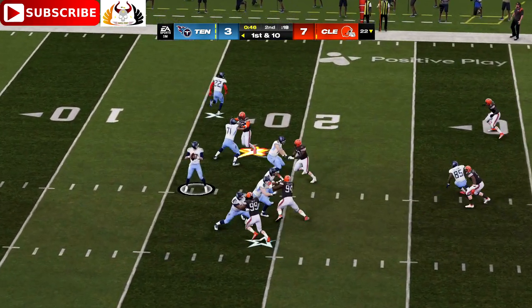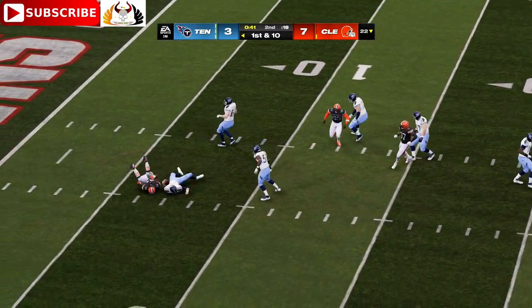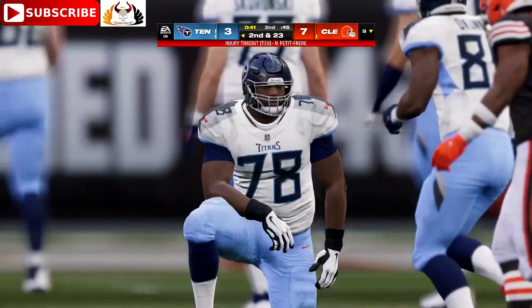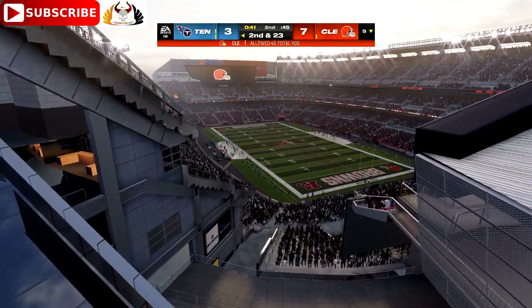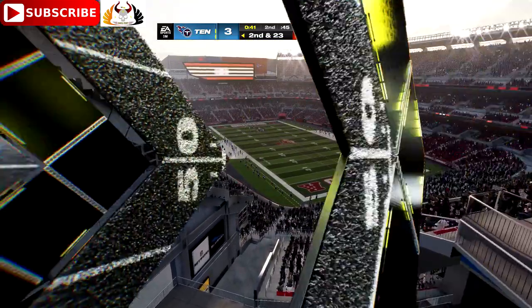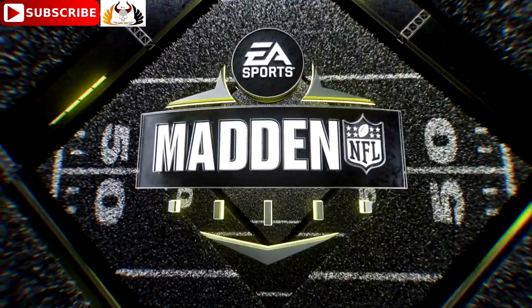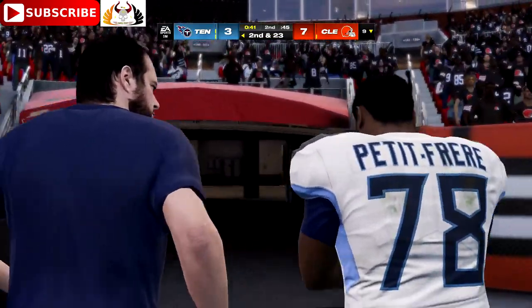On first down, it's Tannehill. Now the pressure comes and he goes down. Just inside the 10, back at the 9. The time is called. Looks like a member of the Titans in some discomfort out there. Well, hopefully, obviously nothing serious here. Medical staff, though, going to take a peek, and we'll take a break.